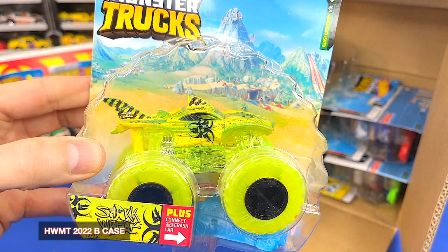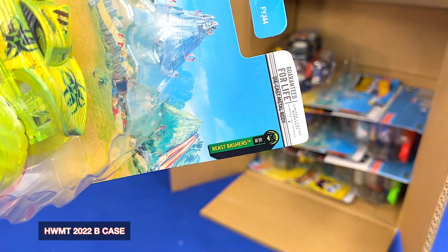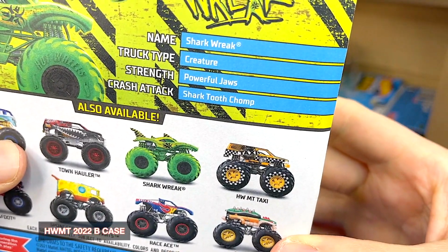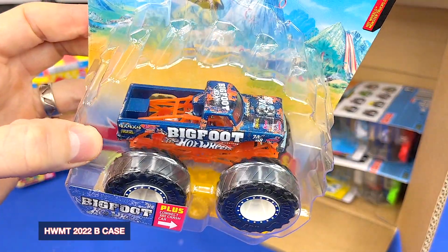And the third truck up is Sharkry. It looks like a lemon. It's so fluorescent yellow. It's an amazing truck. It's of the Beast Bashers. The colors are outstanding. It has a blue crushable car, and its crash attack is the Shark Tooth Chump. Amazing stuff.